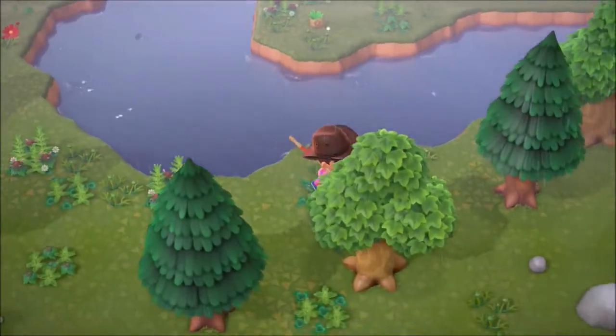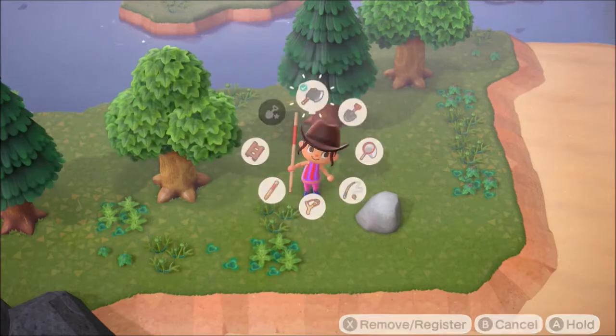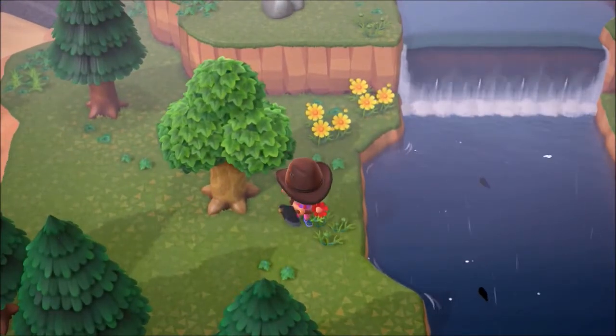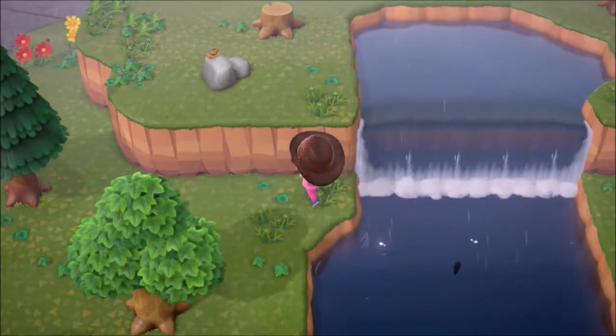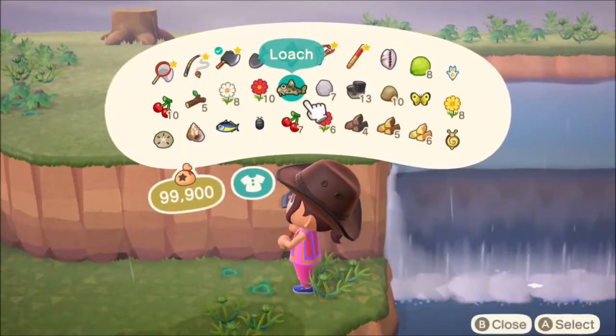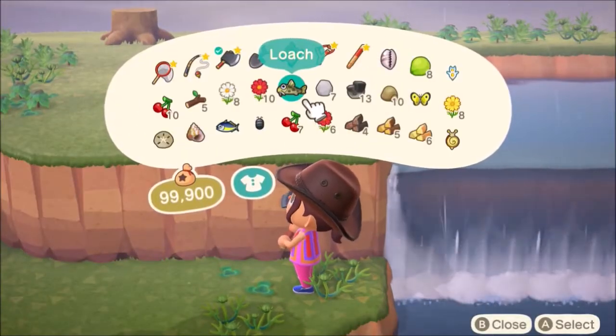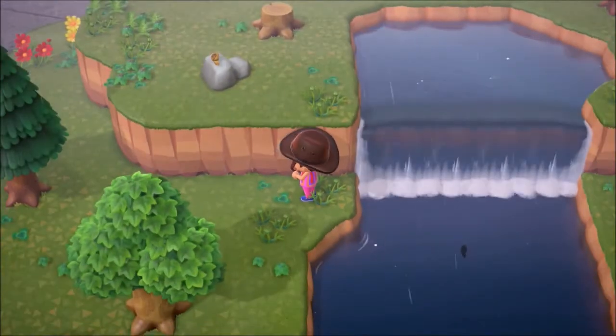So now I've got a full inventory. I'm not really looking for anything I haven't picked up already. So I'm going to try to get more crafting materials like my stones, like my wood, and also picking the flowers because they stack on top of each other in your inventory. Aha, another snail. I'm happy to swap something else for a snail. What will I get rid of? Let's get rid of the pill bug because I've caught them before and they're kind of gross.